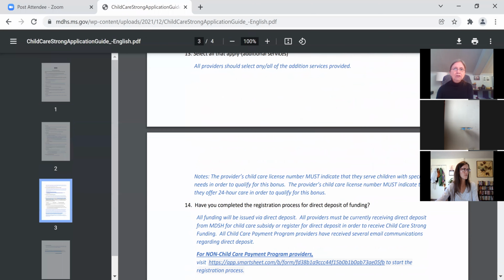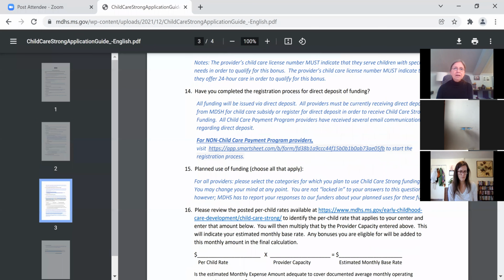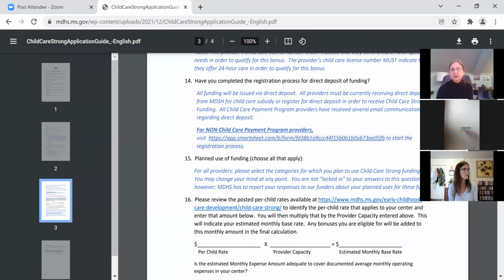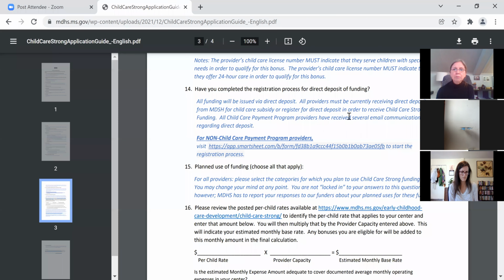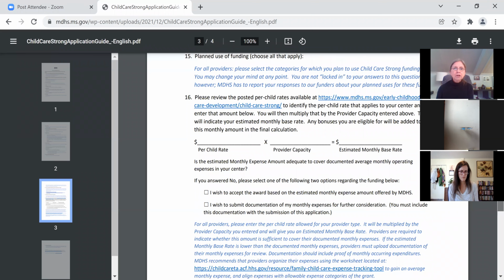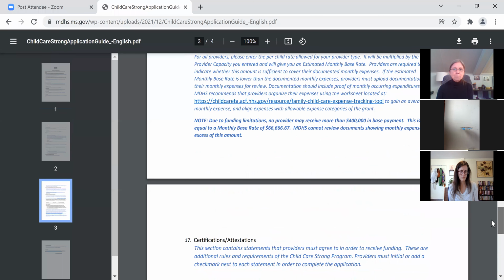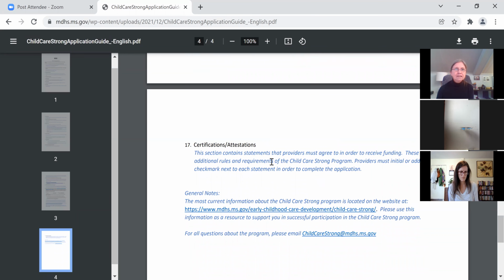And here's where you would select all of the other criteria that apply to you that might make you eligible for a bonus award. They want to know if you've completed the registration for direct deposit. And if you haven't, for non-child care payment program providers, here's the link to do that. If you are a child care payment program provider, they say they have sent several email communications to you already that should allow for you to do that. Let's see. Here's where you would check your planned use of funding. Here's the calculator they've set up for you to create your base rate. And then they have certifications and attestations, and we're going to talk to you about those just for a little bit.